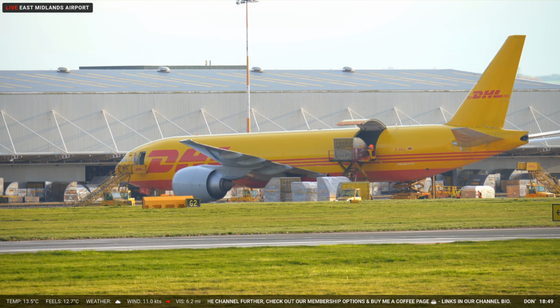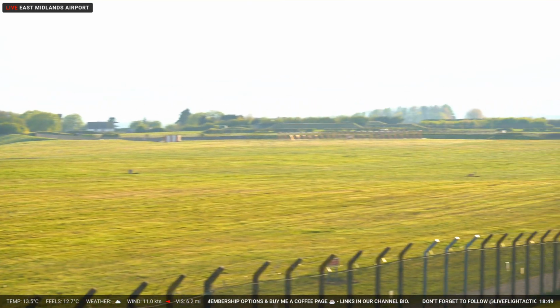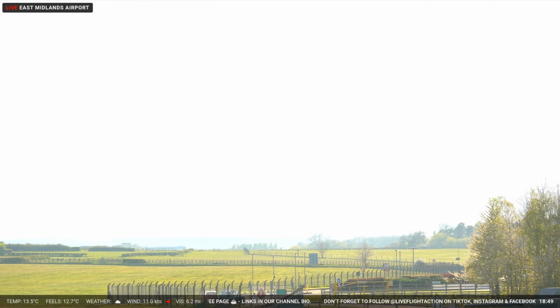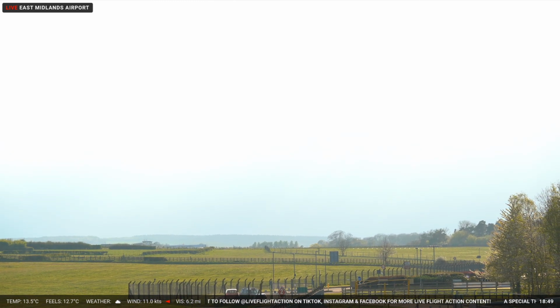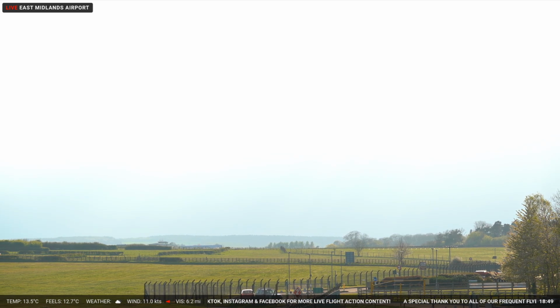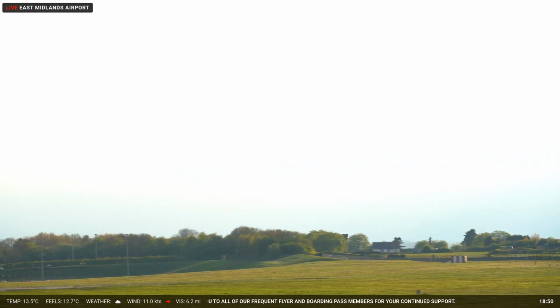There you are. I think we should just about have visual with that one. See if we can make it out of the distance. That's a little too bright, I think, at the minute. Yeah, just a little too bright to catch that one. We'll pan back on that in just a few seconds once it makes its way a little closer to us.